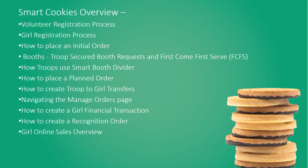In this duration of the cookie program training, we will be highlighting the following: volunteer registration process, girl registration process, how to place an initial order, booth, troop secured, and first come, first serve, how troops use Smart Cookie Booth Divider, how to place a planned order, how to create troop to girl transfers, navigating the Manage Order page, how to create a girl financial transaction, how to create a recognition order, and finally, girl online sales review.